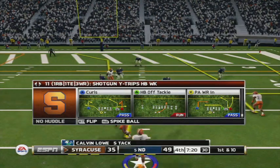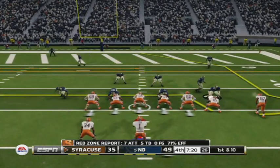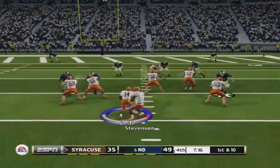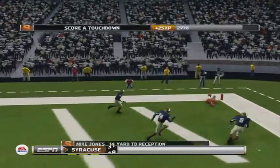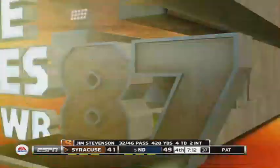Mike 56. Defense coming to the line. They'd like to force another red zone fumble and keep points off the scoreboard here. Touchdown! Mike Jones!